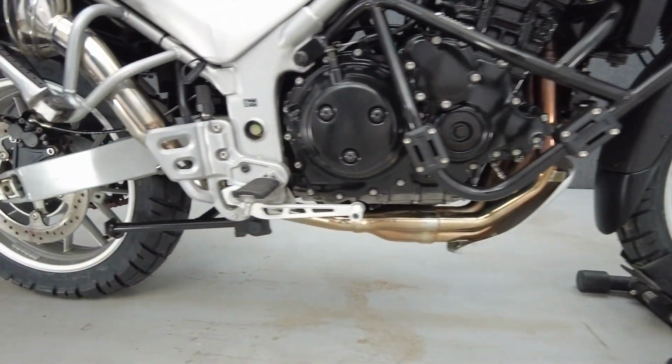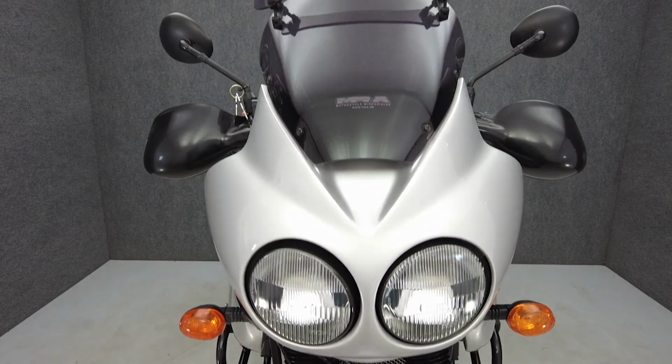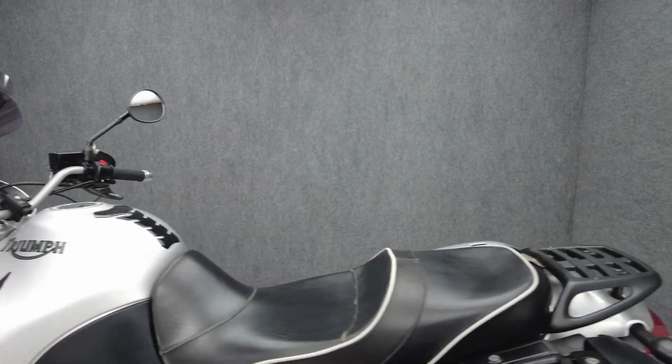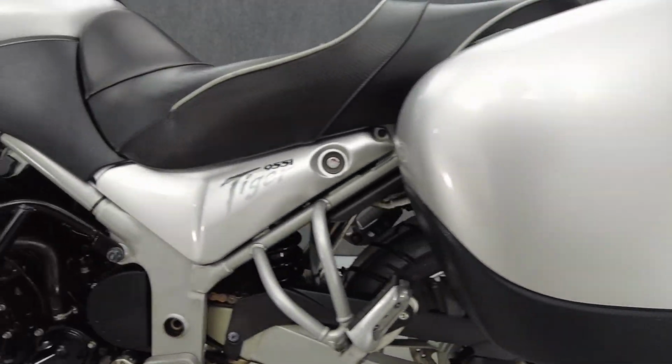The Tiger excels on and off pavement, making it a versatile option for an adventure bike, a daily commuter, and everything in between. Powered by a 955cc 3-cylinder engine, the Tiger puts 104 horsepower and 67 foot-pounds of torque through a 6-speed transmission. It has a 33.1-inch seat height and weighs in at 474 pounds.